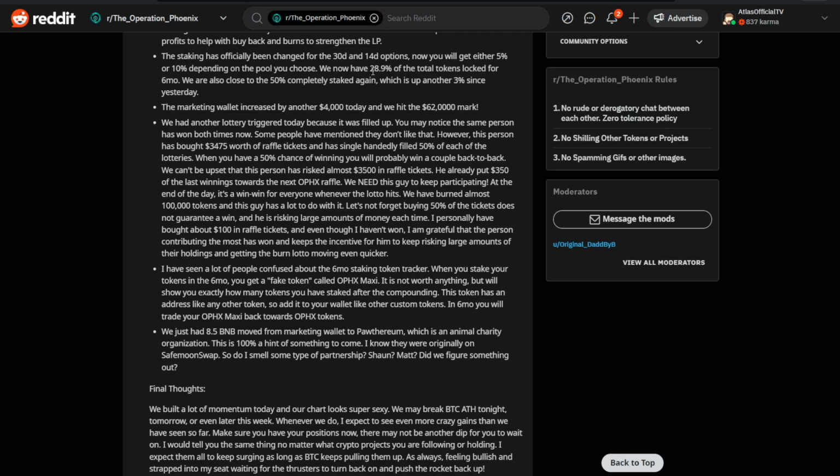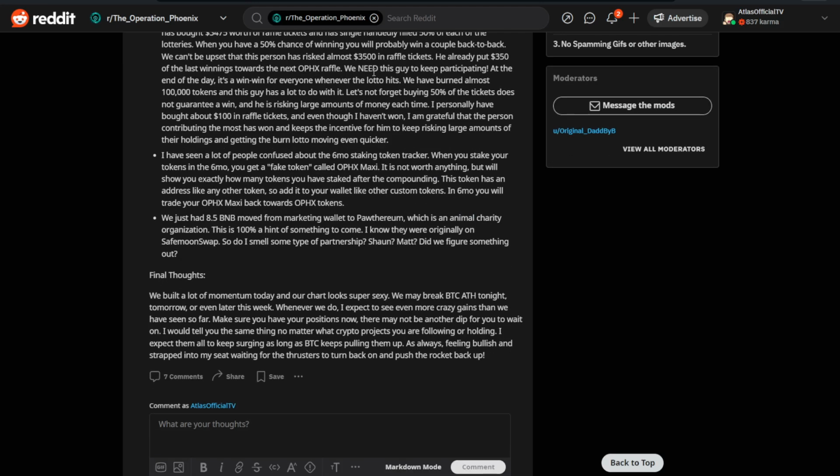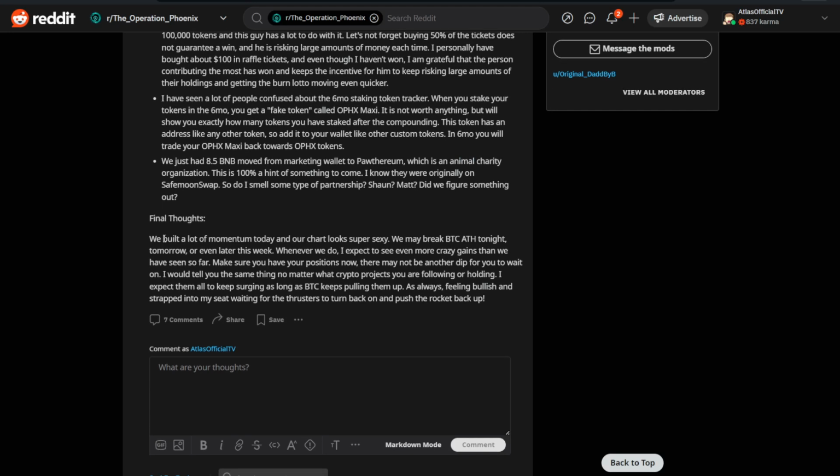I've seen a lot of people confused about the 6-month staking token tracker. When you stake your tokens for 6 months, you get a fake token called Operation Phoenix Maxi. It is not worth anything, but will show you exactly how many tokens you have staked after the compounding. This token has an address like any other token, so add it to your wallet like other custom tokens. In 6 months, you will trade your Operation Phoenix Maxi back towards Operation Phoenix tokens.